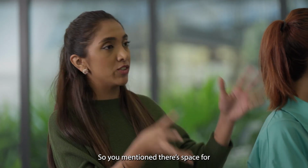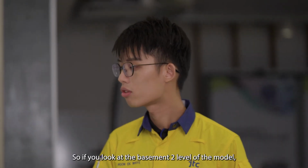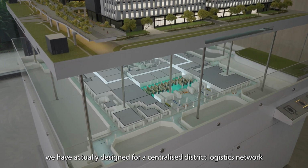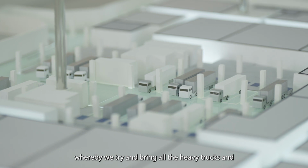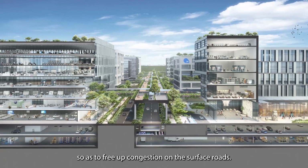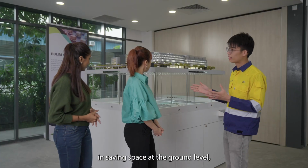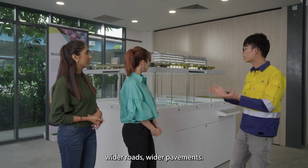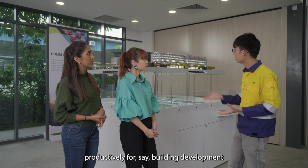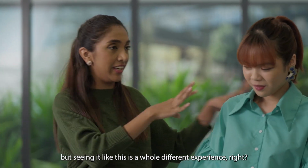So you mentioned there's space for autonomous pods. Yes. And buses and all. But what about bigger vehicles like vans and trucks and heavy goods vehicles? Yes, so if you look at the basement 2 level of the model, we have actually designed for a centralized district logistics network, whereby we try and bring all the heavy trucks and heavy goods vehicles underground so as to free up congestion on the surface roads. And on the other hand, it would also complement the Sky Corridor in saving space at the ground level, which would have otherwise been used for wider roads, wider pavements. And all that space that is now saved can be used more productively for, say, building development or greenery and park spaces.